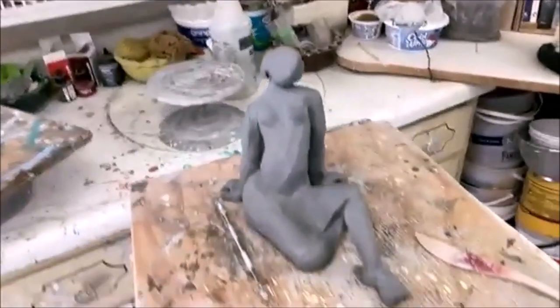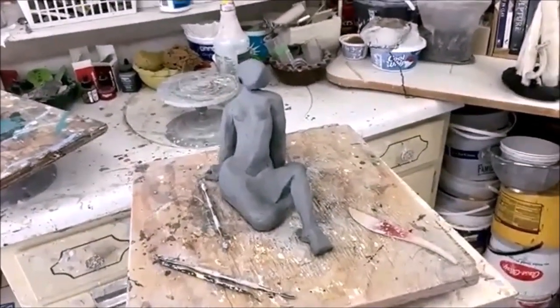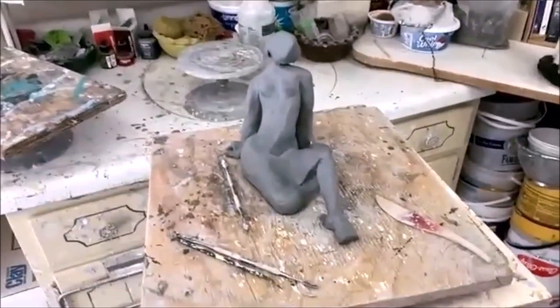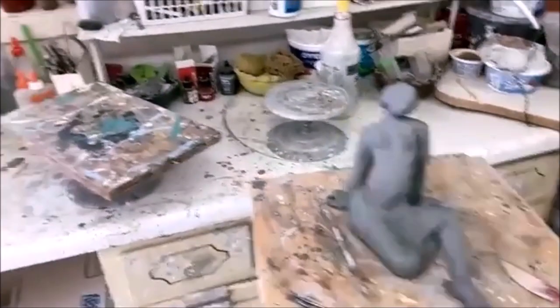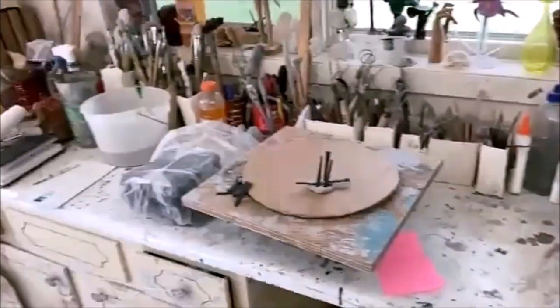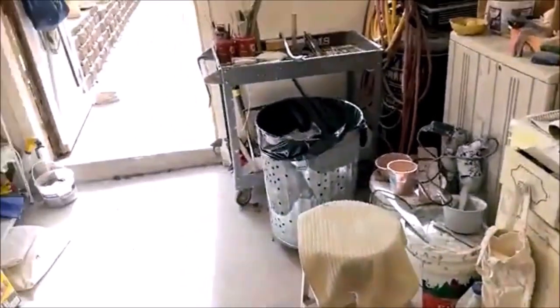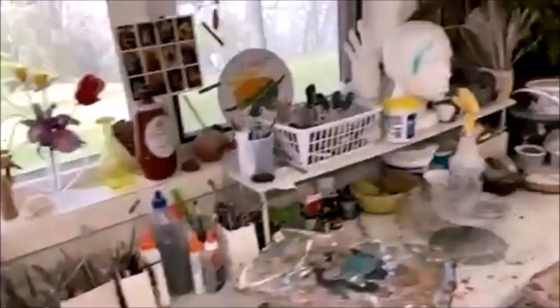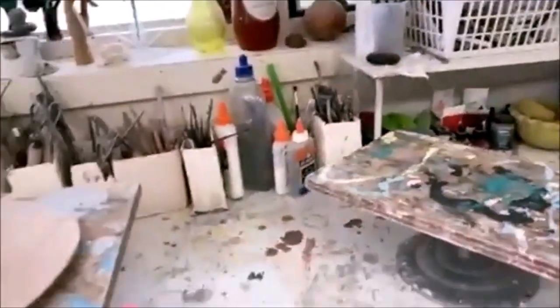This is a piece of clay I'm working on right now. I make a lot of these. People seem to identify with these little ladies I do all the time. I make a lot of bowls. I'm working on textures now because I've had a lot of fun with the experience of doing that. Okay, so that's kind of my world. That's what I do.